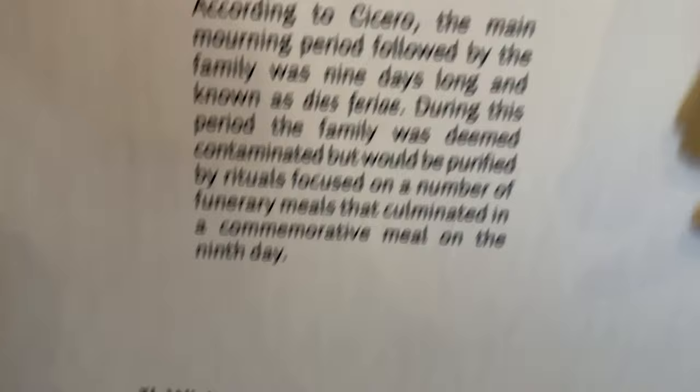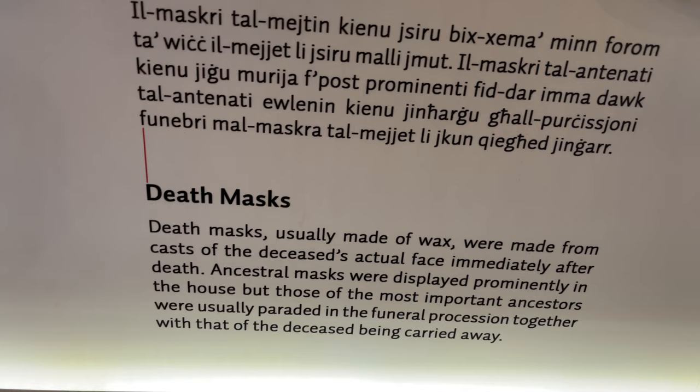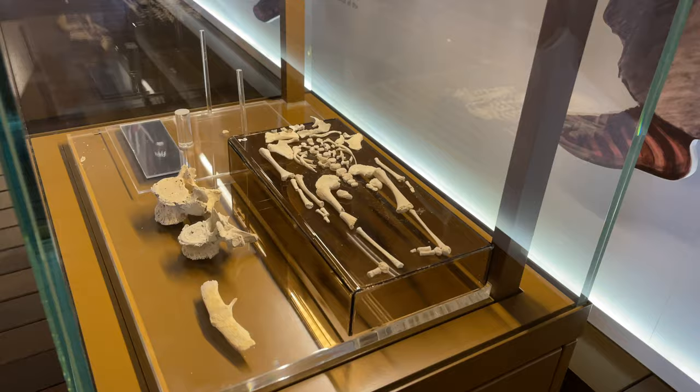The family. Funeral procession in the room. Okay. Morning. Huh. What else could have been done with the feast? Day or night. Life expectancy 60 years, and they have some babies. Eek! Skeletons of infants.